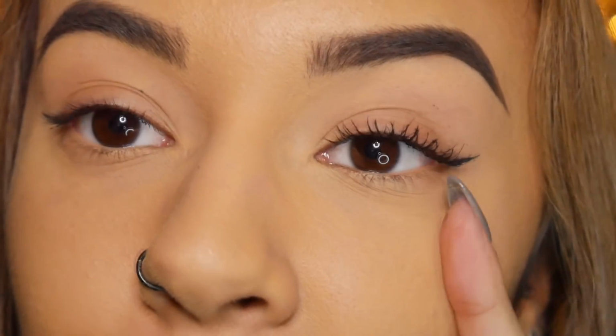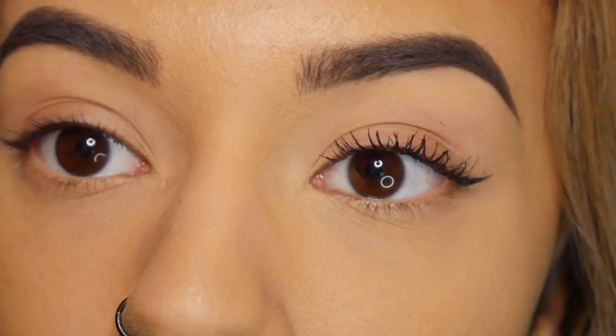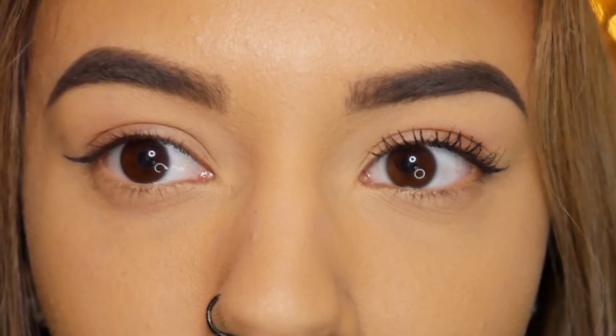So this is what the Maybelline looks like with 2 coats. I liked it better when there was one, if I'm going to be honest. It has definitely lengthened. I think this is more of a lengthening mascara than anything else. It hasn't really volumized my lashes, but it's made them a lot longer than they were before. As you can see, like the difference between the two. It's lengthened them, but it looks super natural still.